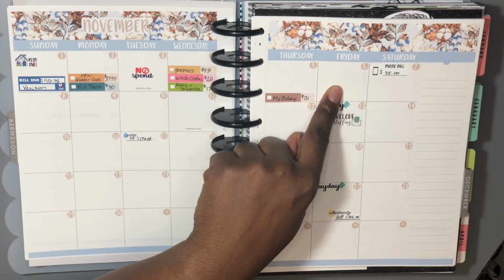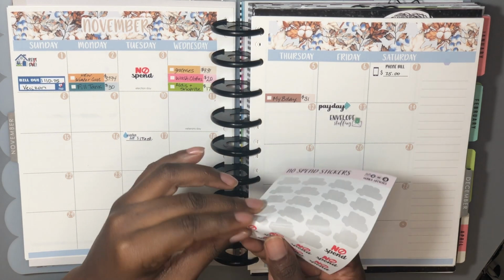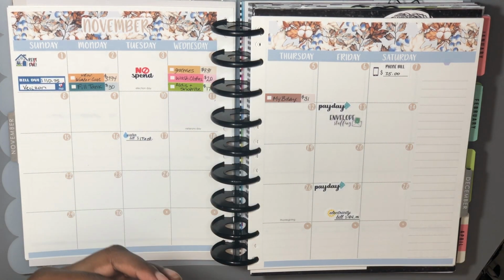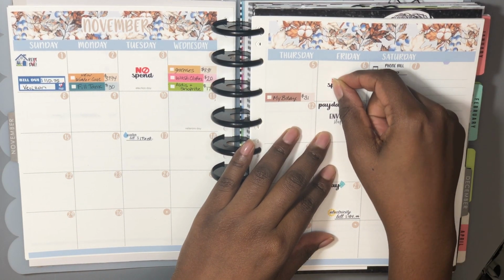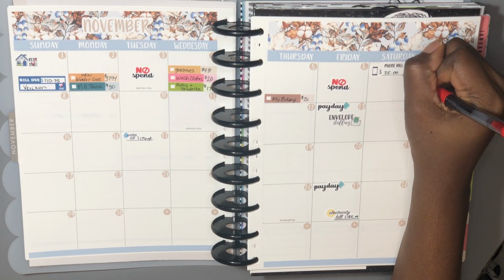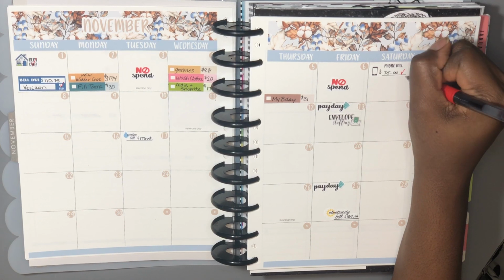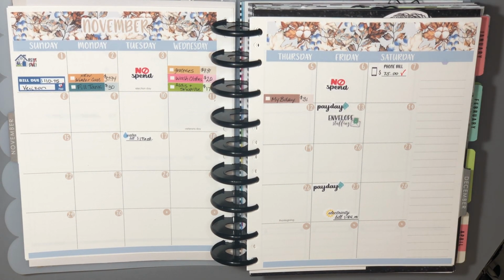And then moving on to the 6th, that was another no spend day, and I love no spend days. And then for the 7th, I did have my phone bill due with T-Mobile for $75, and that was paid out of paycheck number 3 as well from October.